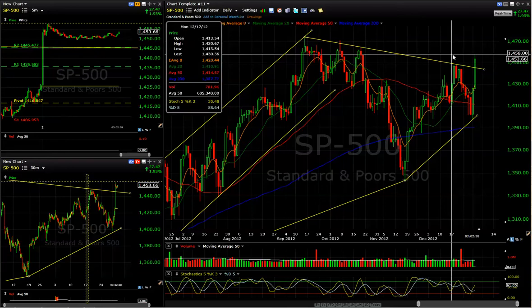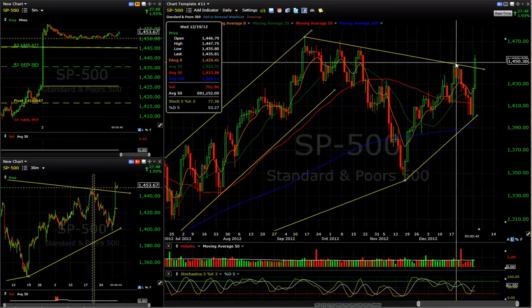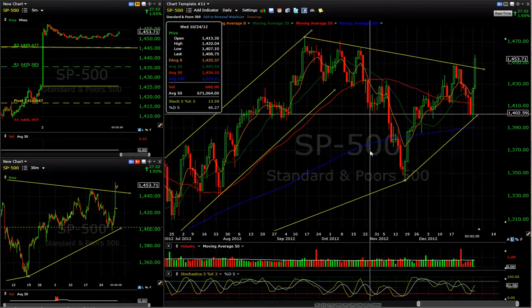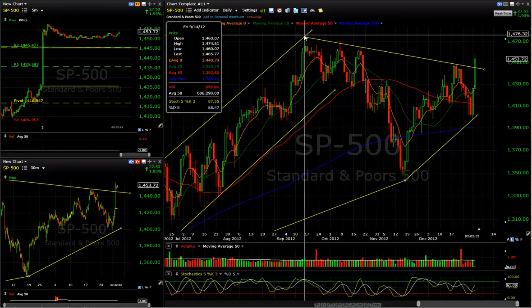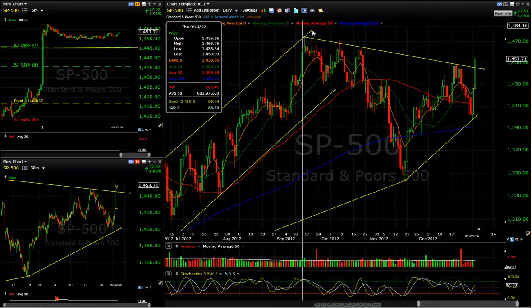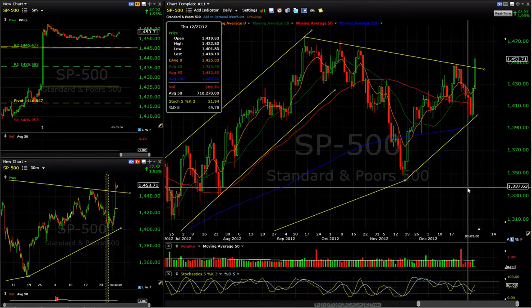Now, with that said, there has been some good technical developments for this market. We broke above these highs from back in December, which is at 1448. We're at 1453 right now. If we hold, that is definitely a positive development for the market. We also broke through this heavy resistance level off of the September highs that was declining ever so slightly. Busted through that today by a good margin as well.